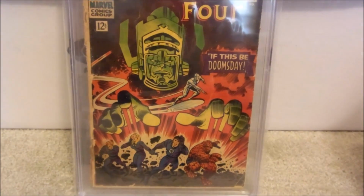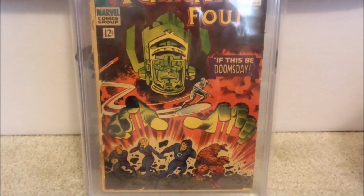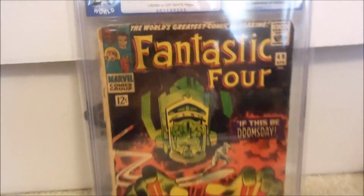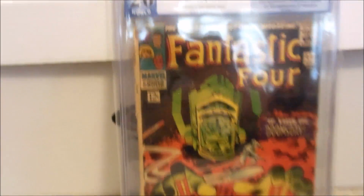And then the last one is a fairly major key, but again, lower grade. I have a couple of copies of this, but this is Fantastic Four issue number 49. It's the second appearance of Silver Surfer, the first full appearance of Galactus, so that does still make it key. And it's the first time Silver Surfer and Galactus are on their own cover. And it's cream to off-white pages, PGX 2.0. So again, lower grade, but let me know what you think.